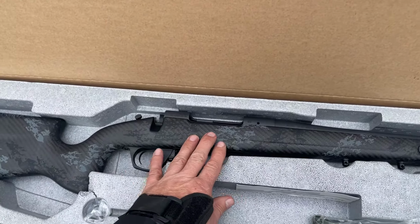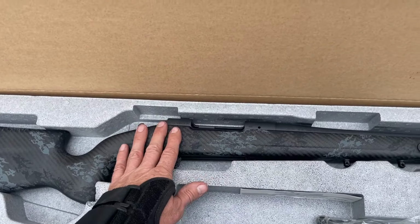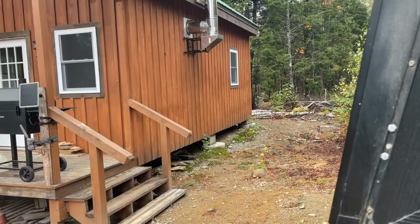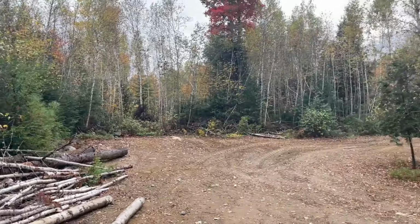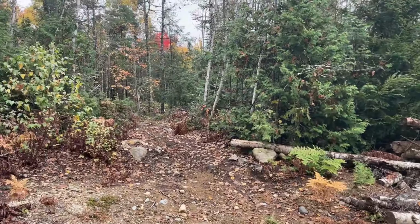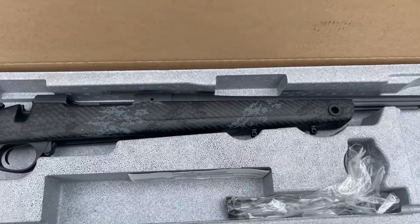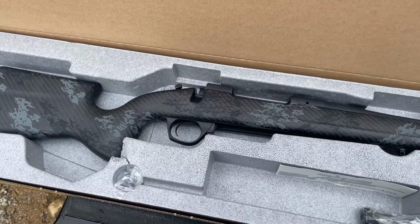I probably won't hunt with it this year. I'll use the Creedmoor or the 30-30 just because I want to put a good scope on it, and it's going to take me a while to save up for a good scope. Luckily, with all this tree harvesting around here, towards the food plot and all through there, hopefully that'll help me with some money towards the scope. But I also got to buy a generator, an electric start generator, and possibly even a remote start one, so I can just do it right from the camp. So there's a couple of big things I got to pay for right there.